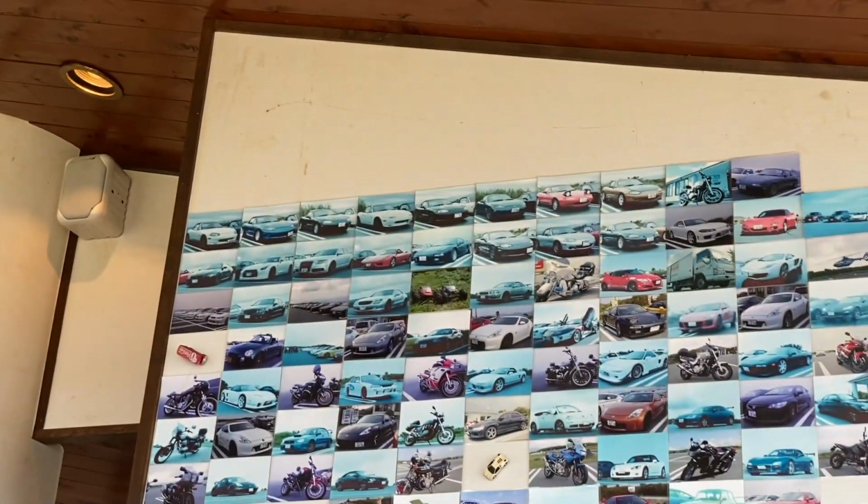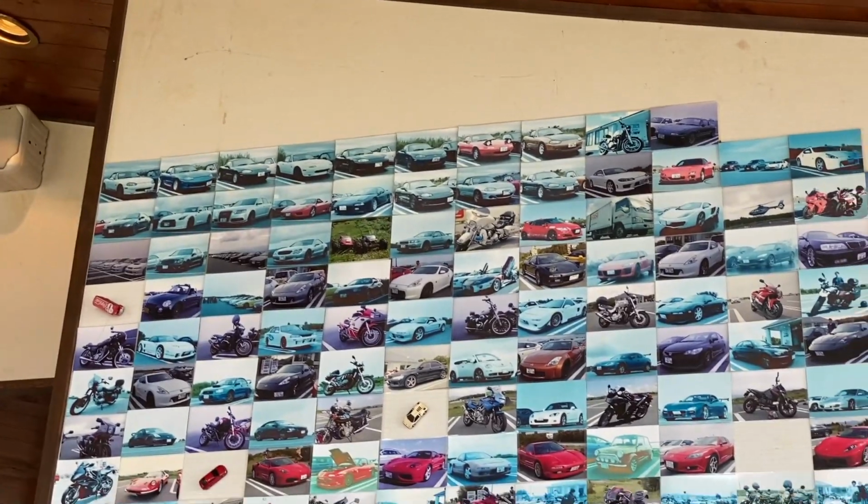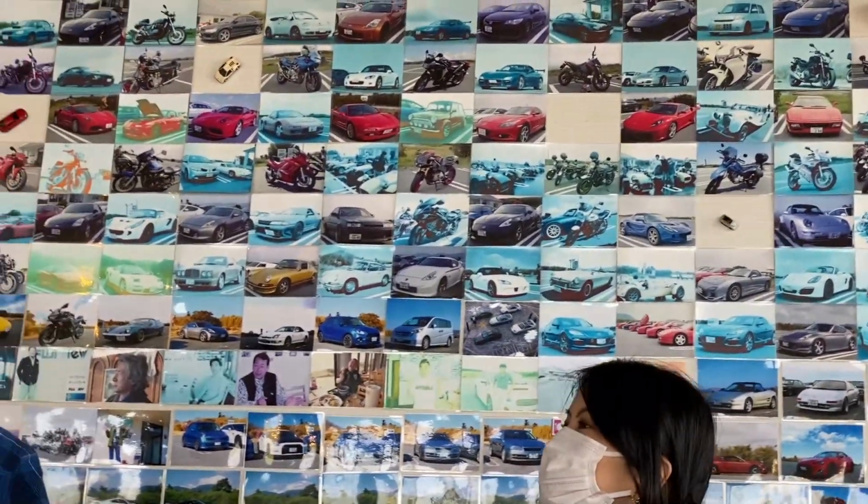All Miatas at the top row. That's right, because Miatas are on top. You know what I'm saying? Not like that Mark IV Supra boat.